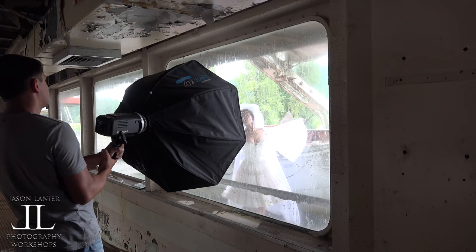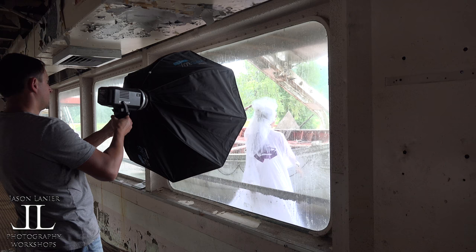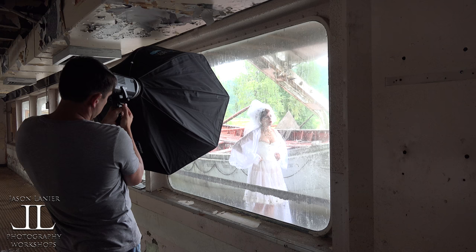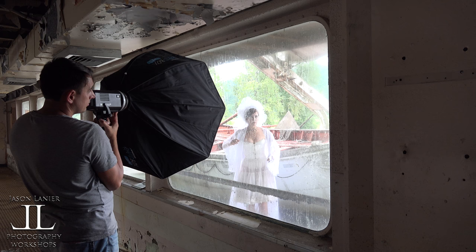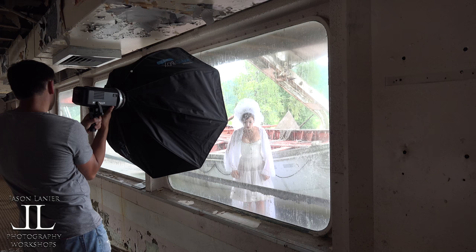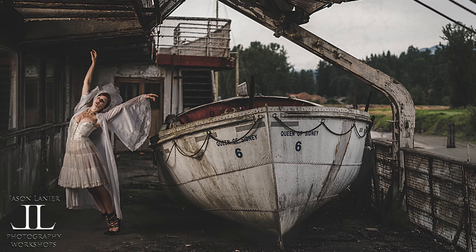What I want to do, Maddie, is, honey, I want you to go up on your toes like you're doing a pirouette. And I want the arms up like you had before. Yeah, you're the Phantom Bride who got killed on the ship. Let's get that right arm back just a little bit. That way we don't block the light. One, two, three. Try it again. That's ridiculous. Two, oh my God.